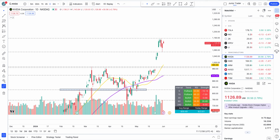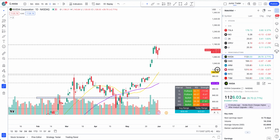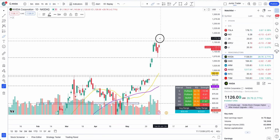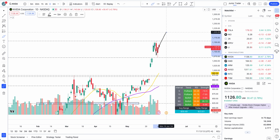This is Junior Trader, and in this video we are taking a look at Nvidia stock, and let's do the price action analysis as for the morning update. Is this the formation of the top, or was that just a pullback and we are continuing another leg up?